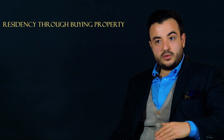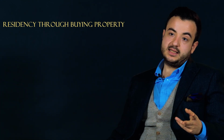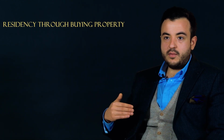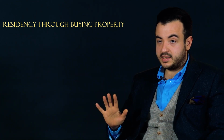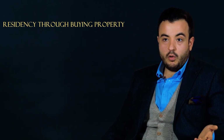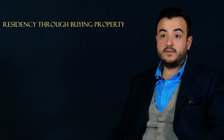Once you finalize the property sale process, you can then apply for a two-year residency, and once that two-year period is over, you can renew your residency. So technically, once you have bought the property, you can keep renewing until the end of life as long as you are still the owner of that property. However, be aware that this process is governed by law, thus subject to change. However, we don't see a change coming in the foreseeable future.